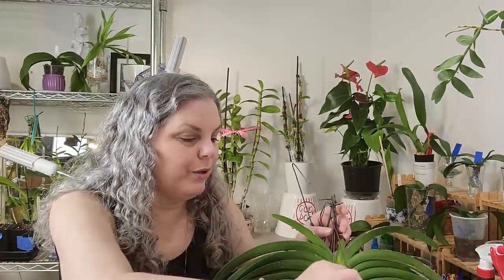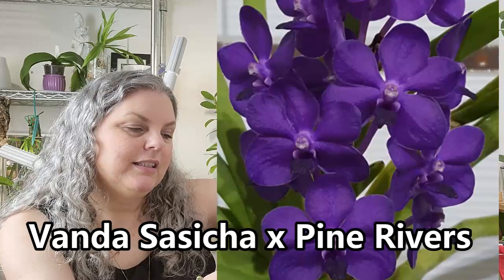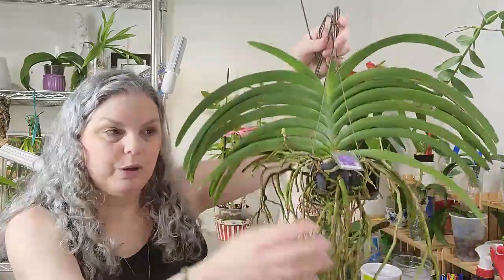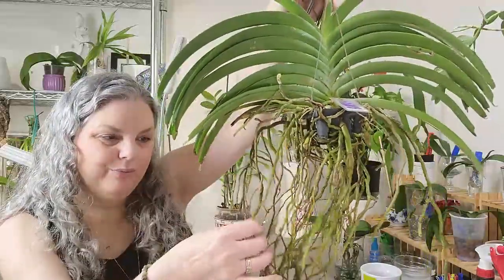One was a Vanda, and it was going to be a glorious big Vanda that I hoped would grow well under my Mars Hydro light that I just got, because the flowers are going to be big and purple. Her name is Vanda Sasicha, S-A-S-I-C-H-A, crossed with Pine Rivers. She's supposed to have big, fat, purple flowers. And as you see, this is her.